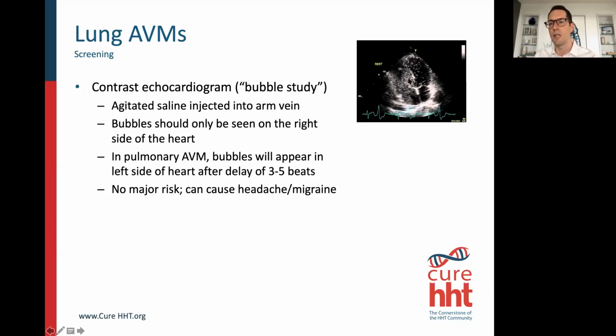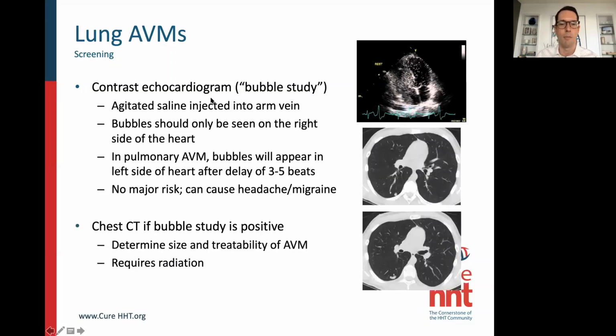And so the bubbles should basically come back to the right side of the heart, but you should not see bubbles on the left side of the heart because they should be getting filtered out by the lungs. So when you start seeing bubbles like these little tiny white specks in the left ventricle, left side of the heart, that means there's a shunt somewhere. And so this is actually a mildly positive bubble study. When we see that, then we do a CAT scan and try to locate the AVM.